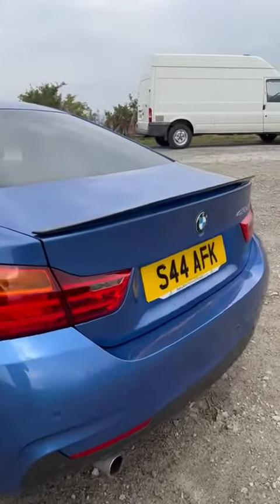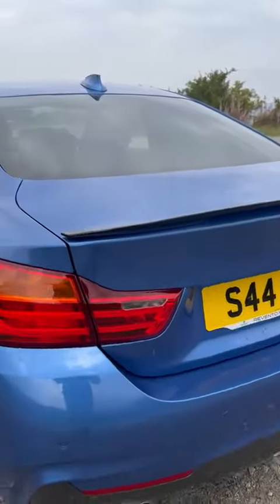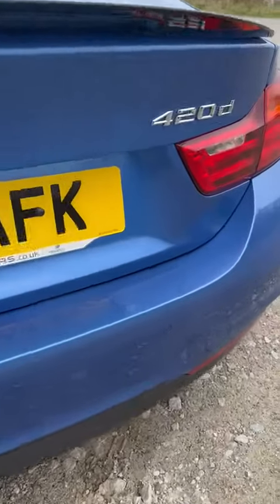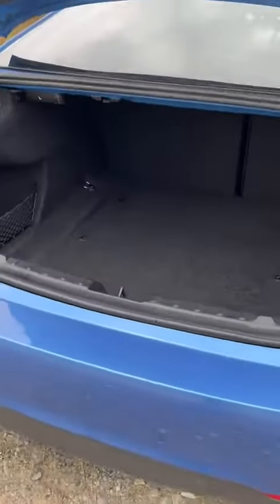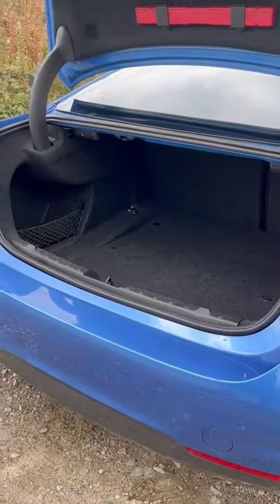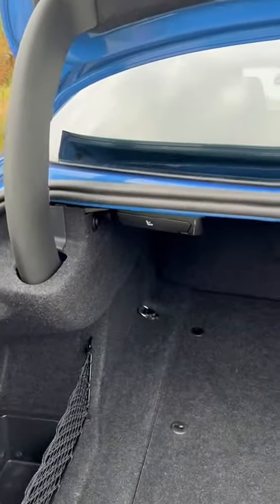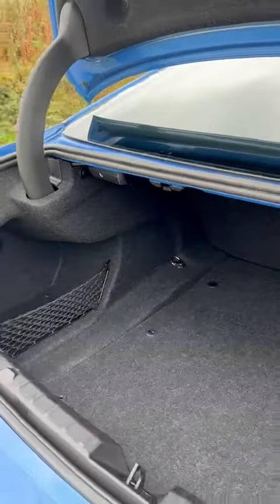Towards the rear we have the subtle lip spoiler, LED tail lights, your parking sensors on the lower side of the bumper, really good usable boot with the split folding seats as well, which comes from factory options.